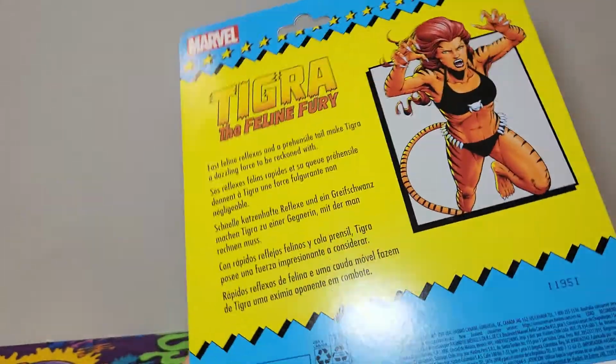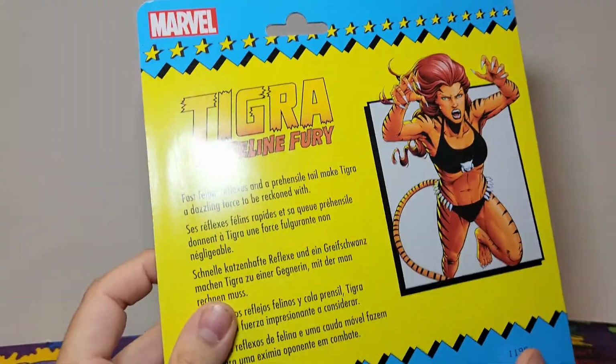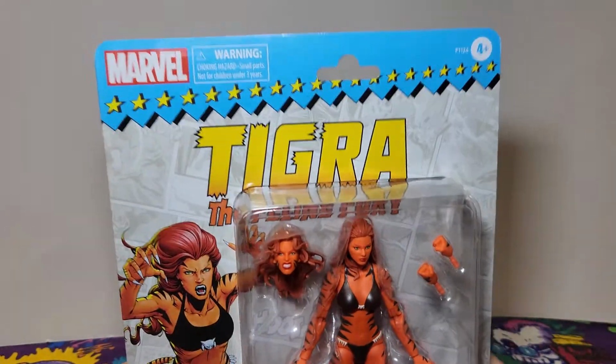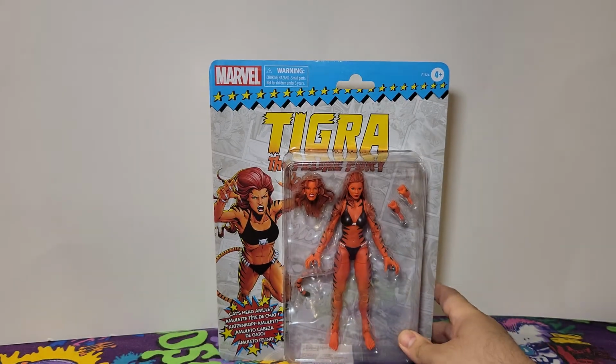There's no side to this. It's just literally, you know, you're not missing much. It's front and back, to be honest. And there she is. And so again, not much to say about her because I'm not too familiar with her, but she's a nice addition to my Avengers collection.